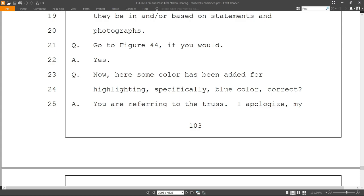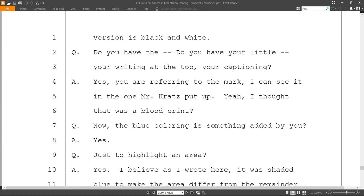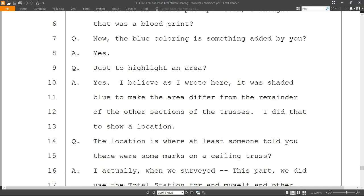Go to figure 44, if you would. Yes. Now, here, some color has been added for the highlighting, specifically blue color, correct? You're referring to the truss. I apologize, my version is black and white. Do you have your writing at the top, your captioning? Yes, you're referring to the mark. I can see it in one Mr. Kratz put up. Yeah, I thought that was a blood print. Now, the blue coloring is something that was added by you. Yes, just to highlight an area.